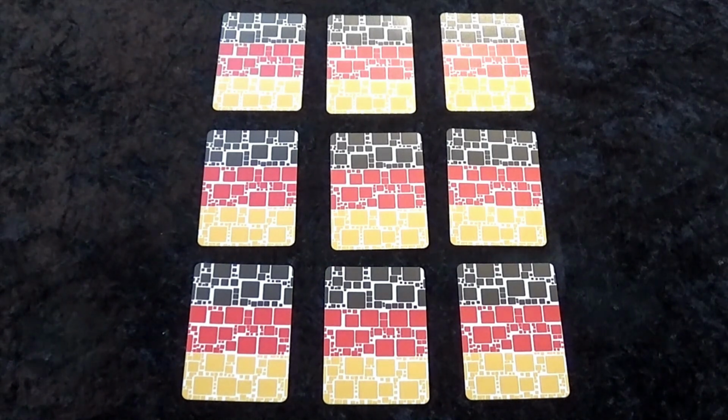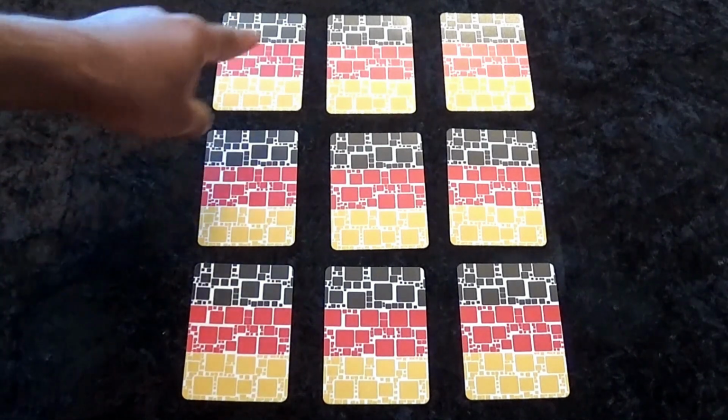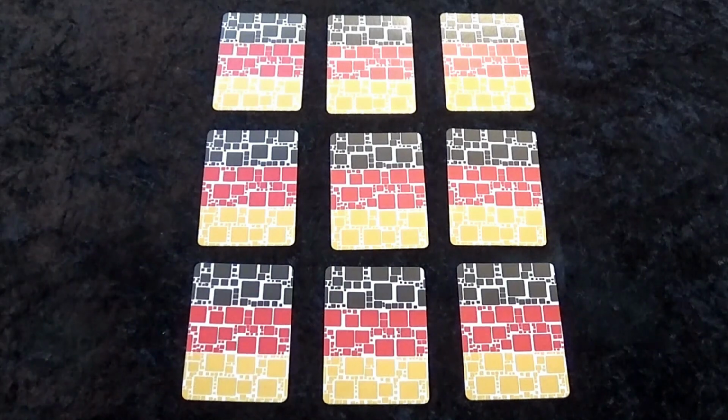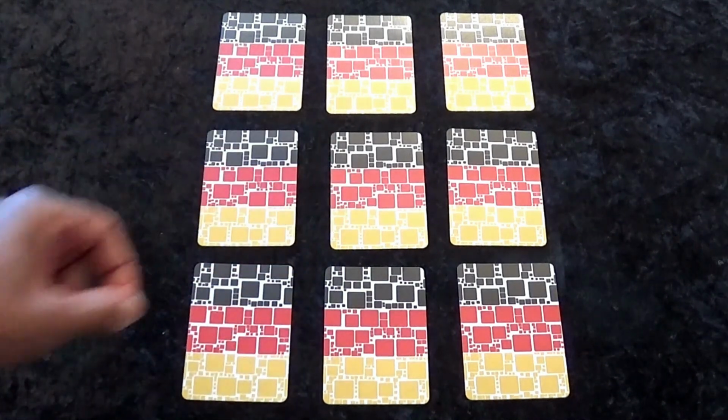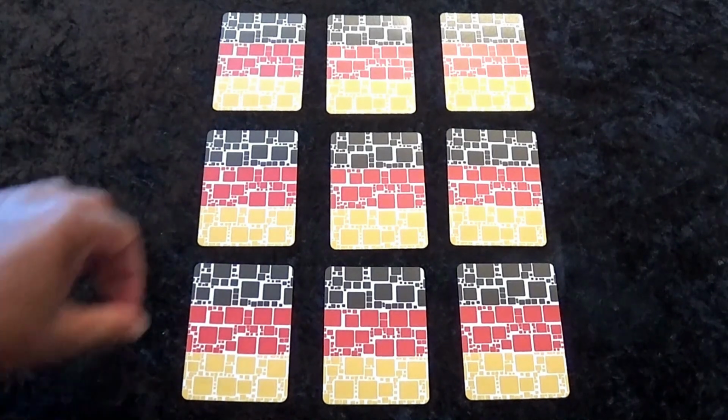Whenever I do a box spread, I usually just shuffle the cards and deal them out in rows of 3. So literally this is card 1, 2, 3, 4, 5, 6, 7, 8, 9. And then once I lay them out, I take the first card and turn that over. The first card here, card 5, is what I mean by the focus card for me. So I always look there first.